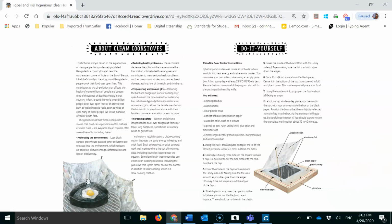And in the back of this book, it shows you about stoves that are clean for the environment, but also it shows you how to do it yourself. You can create your own solar cooker from a pizza box. So maybe you'll come back and look at this and create your own solar cooker.